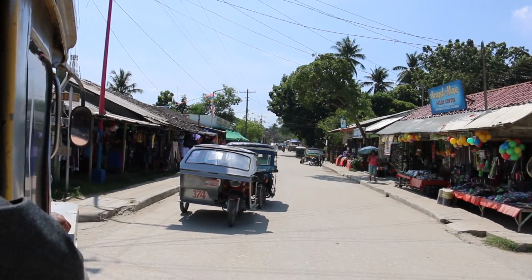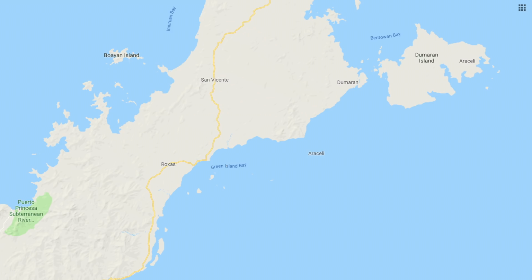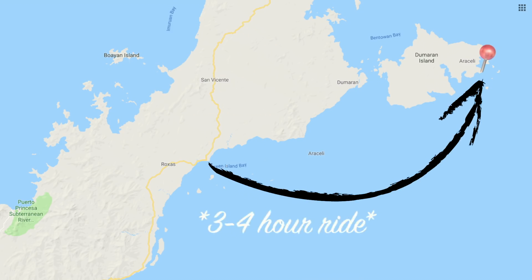You may be asking yourself, why are we in Rojas? And to be honest with you, we're kind of asking ourselves the same. So the main reason we're here is because this is where the port is, and it's a 6-hour ferry ride to get to Dumuran. So we spent the night last night in Rojas.